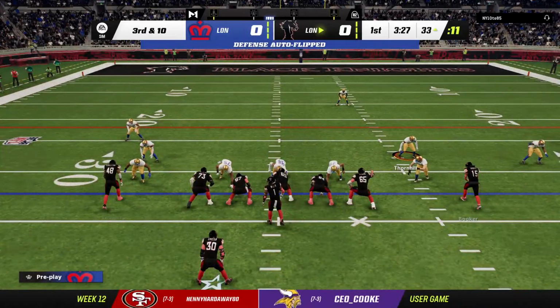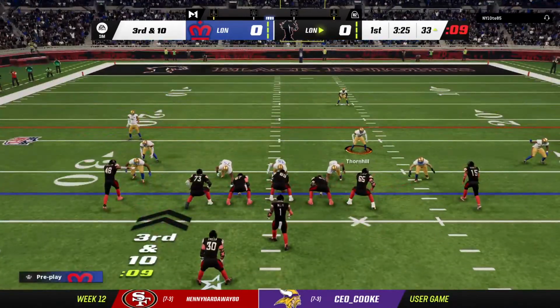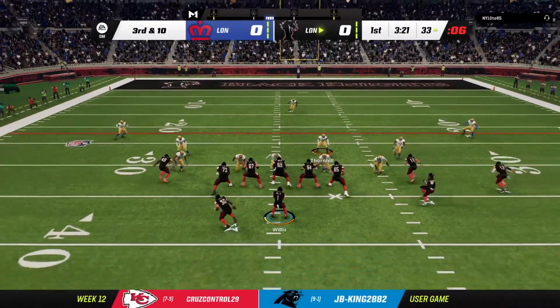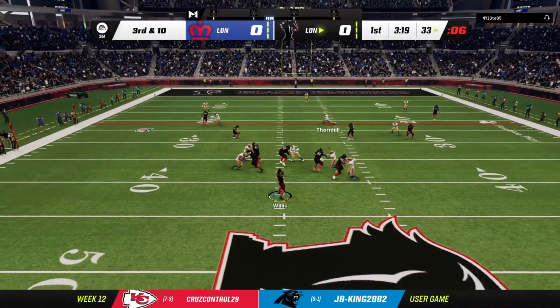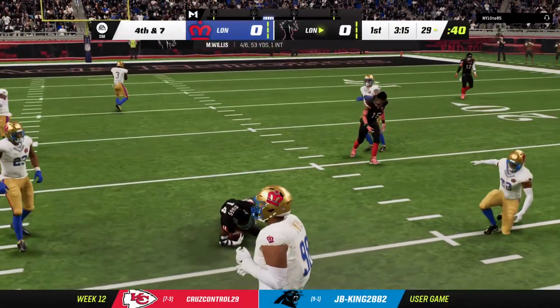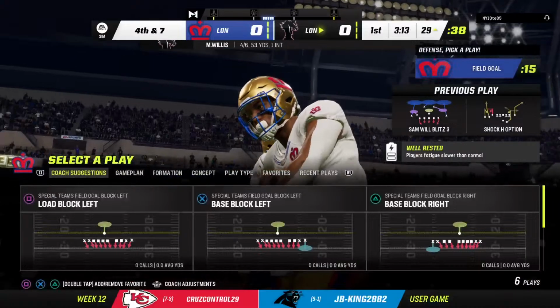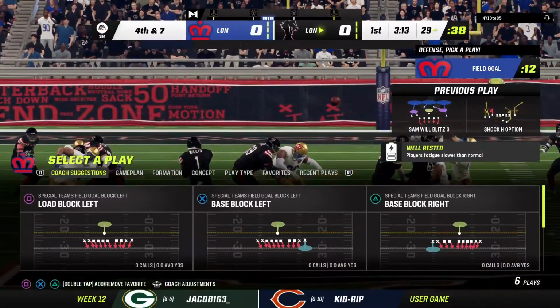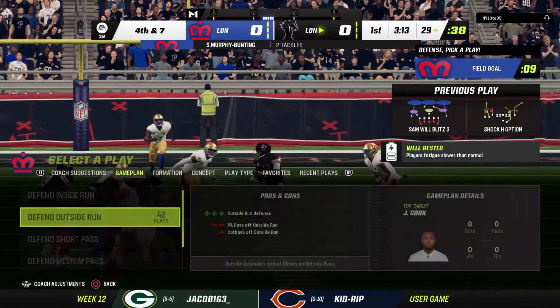Here comes the 8th play of the drive, and they need a full 10 yards on 3rd down. Diggs in motion left. On 3rd down, it's Willis. And Diggs has it. And this effort will not get it done. He's stopped well short of the 1st down at the 29. They'll give him 4 yards there, and that's going to make it 4th down.